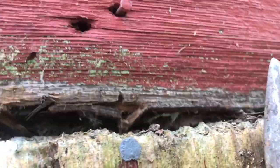This is the rotten beam that got real wet because the chimney was there. Looks like there's some bugs in there. So what I'm going to do is go in here and really whack it with a hammer and get rid of all this stuff.